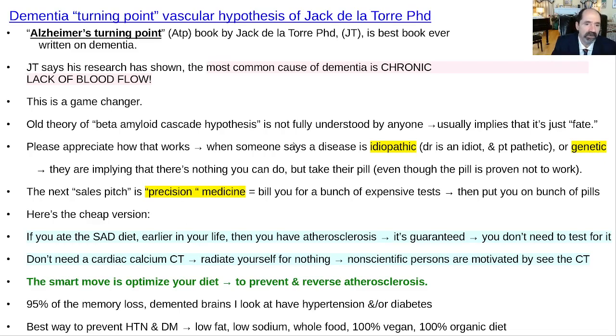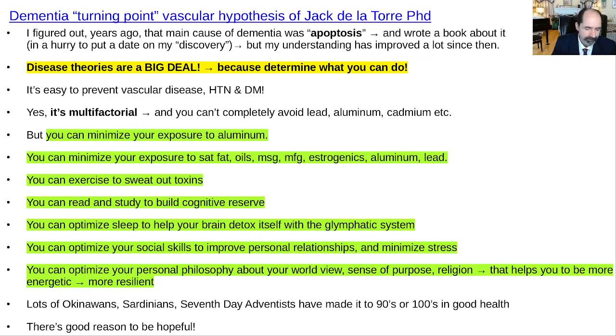Okay, now we're going to get into some more of the interesting stuff here. Okay, so I actually figured out on my own, independent of Delatorre years ago, that the brain was shrinking due to apoptosis. I even wrote a book about that, but I've learned a ton of stuff about the brain since then, so that's not like my proudest moment, that book. That was more like I wanted to crank a book out real fast to prove that I had figured it out, but I hadn't really figured out all the details in a more sophisticated way. All right, so anyways, like I said, disease theories are a big deal because they understand what you can do and what's possible and what to expect.